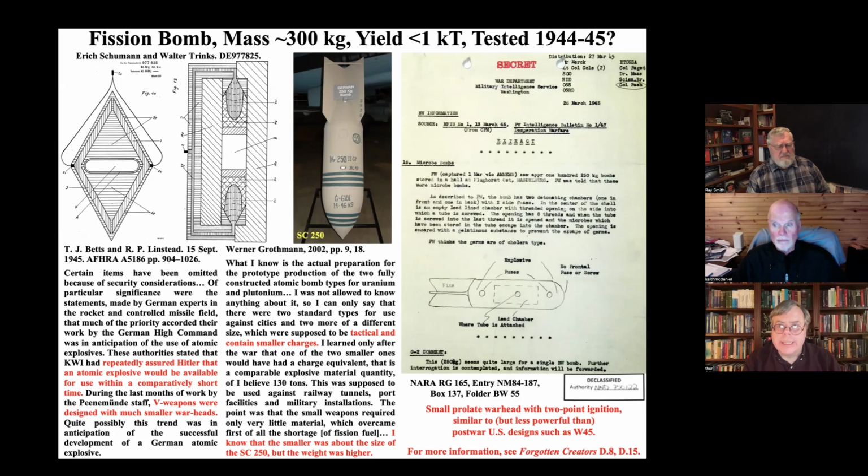So relatively easy to deliver. It had a small yield, probably much less than a kiloton of explosive nuclear yield. And it appears that this was tested in 1944 and 45. So there are a number of sources talking about this. There was even a German prisoner of war who was captured and mentioned he'd actually been handling a stockpile of these weapons, and he drew a detailed diagram showing the inside and the outside, the correct details of these weapons. So that was small.